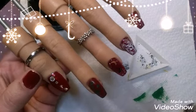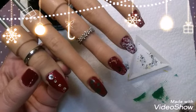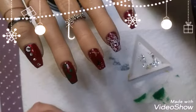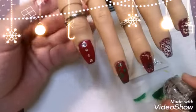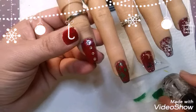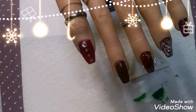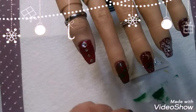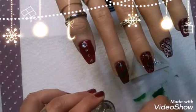I think that looks stunning. Don't you? Let me move there. I think that is just stunning. Look at the way that sparkles. So we're going to top coat the rest of the nails now.